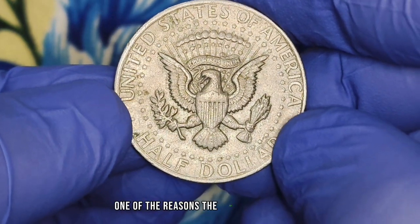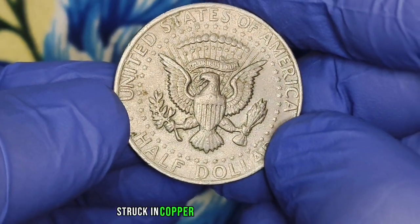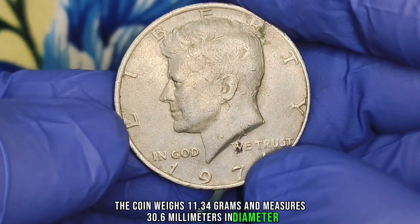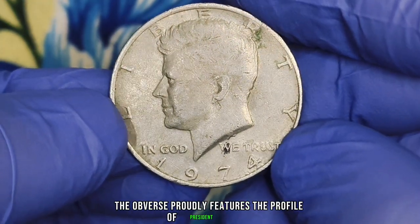One of the reasons the 1974 Kennedy half dollar without a mint mark is so admired lies in its unique features. Struck in copper-nickel-clad composition, the coin weighs 11.34 grams and measures 30.6 millimeters in diameter, making it a substantial and eye-catching piece of American currency. The obverse proudly features the profile of President John F.